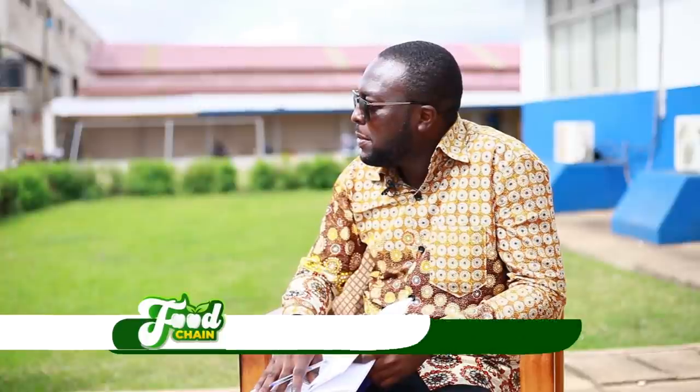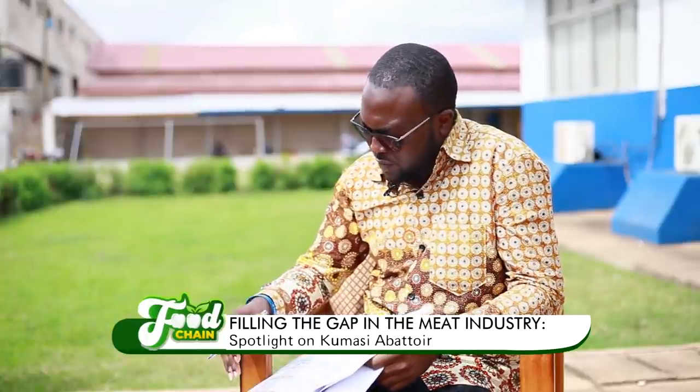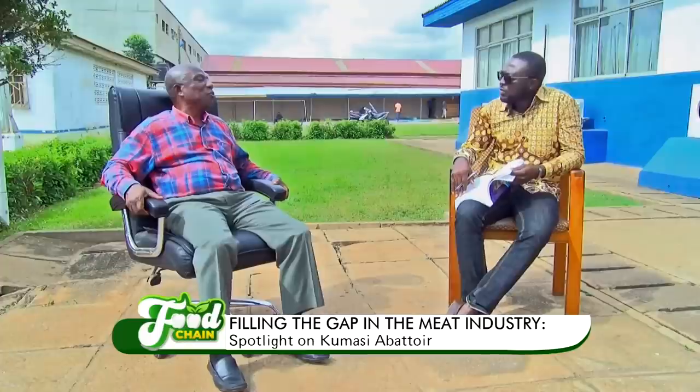Even during the lockdown, we were among the food chain, so we were coming to the office to work. But what happened was that we were not getting more animals to slaughter, because when you slaughter more, people don't come to the market to buy. There was a time we were slaughtering about 60 or 70 animals. Very, very low. So it has affected the company.